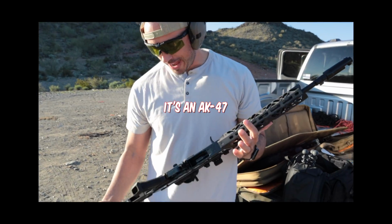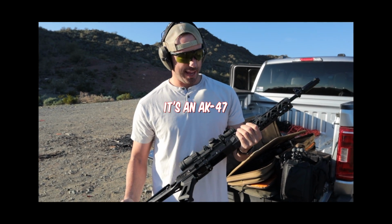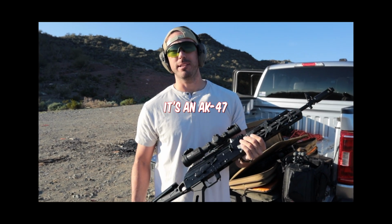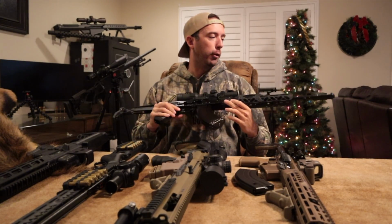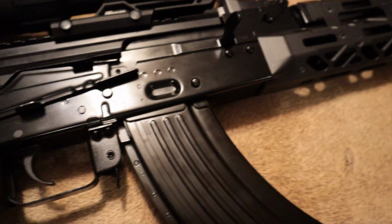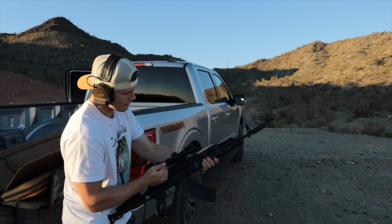Here is the new AK. Now, I called this thing an AK-47 on the last video, and man, you guys lost your minds. I guess it's not an AK-47. I'm not much of an AK guy, but when I saw this thing at my local gun shop, I just had to get it. In fact, I didn't get it the first time I saw it, but all I could think about the entire week was going back and getting this bad boy.